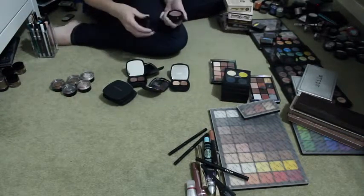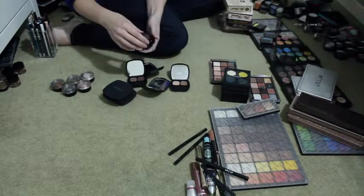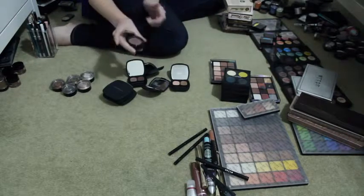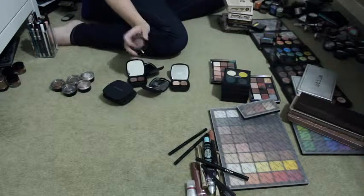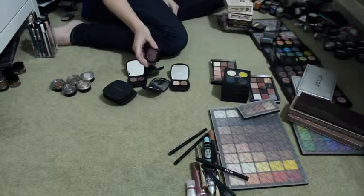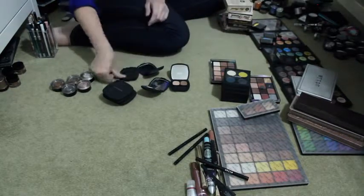What about this? I think that this is, yeah, that's quite similar to some of the pigments that I've got, so I'm going to get rid of this as well, which is the Inglot Shadow in 207. Now, these shadows were my absolute favourite ones from when I worked at Inglot, those two. I just have things that are so similar to them, but they are beautiful shadows. So I'll keep these.